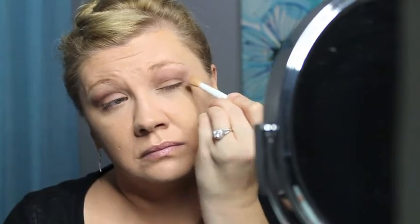And then using a fluffy brush, I'm going to blend out the outer corner as well as the crease, just using windshield wiper motions back and forth and concentrating on giving lift to the eye by working that outer corner up towards the brow just a little bit.